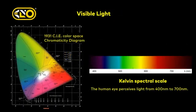So just to visualize what white light is, this chart on the left is the CIE color space chart. Many of you may already be quite familiar with this. Some of you might not. But this dates back to 1931. This was a way of visualizing what the human eye can perceive. The outside border is all your saturated colors. And then as the saturation level goes down, they recede into the white light.